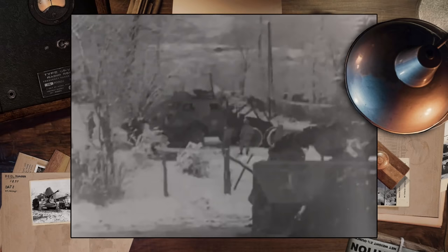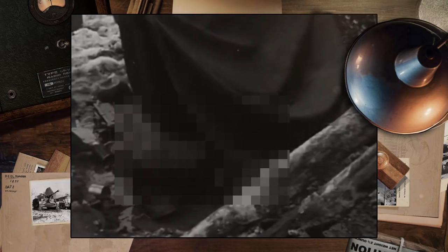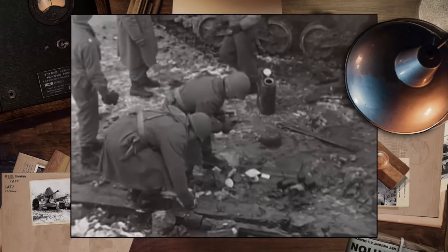You see the tank getting salvaged by an M25 and then the M36 is getting cleaned up from what I presume is blood. And the body is covered with a jacket and then the belongings of the wounded and dead are collected.